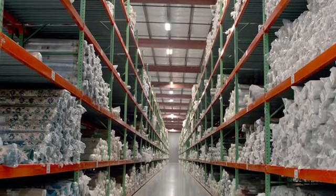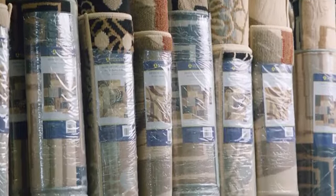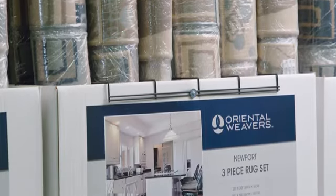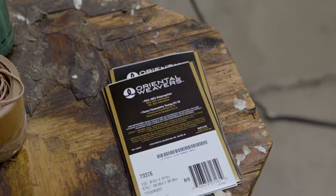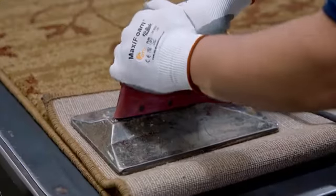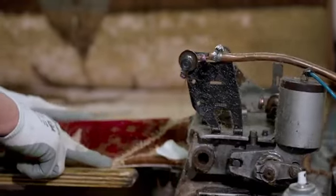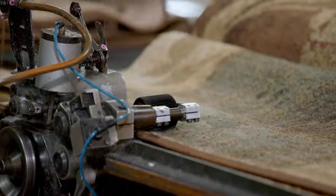This enormous capacity yields superior stocking abilities and top-notch delivery and service for its customers. In addition, Oriental Weavers is the only company in the rug business that manufactures in the USA with mirror factories overseas that allow the company to leverage lower-cost production overseas while ensuring timely deliveries with domestic manufacturing when there are unforeseen spikes in demand.